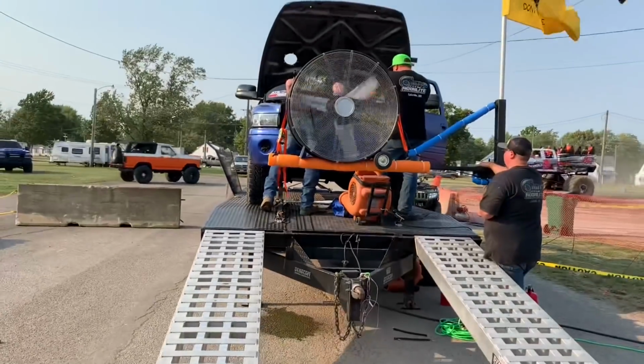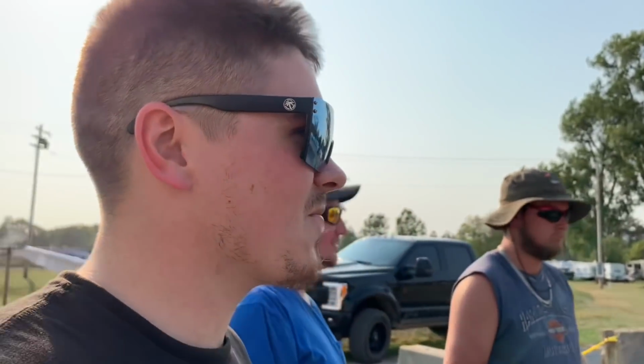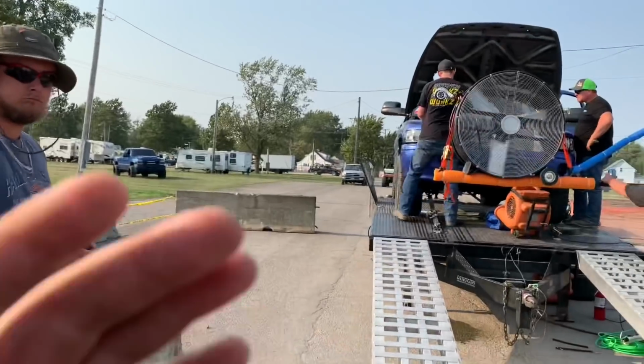Oh, boy. This isn't good. We got this truck blown up. They don't even care about that. He's more concerned about the numbers, man.